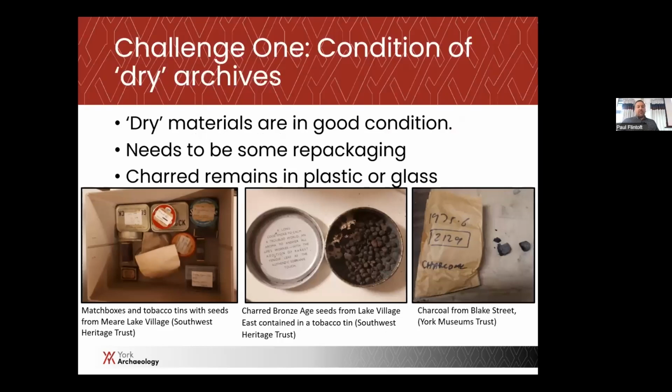So I'll start off with some more cigarette boxes. Apparently, specialists back in the day used to go through quite a lot of tobacco, it seems. The dry materials overall are in what I would regard as being quite good condition, but there are certainly examples where repackaging does need to occur.